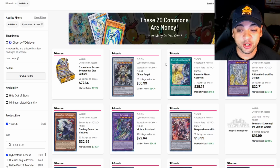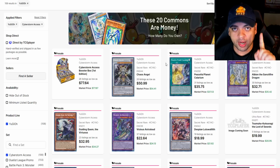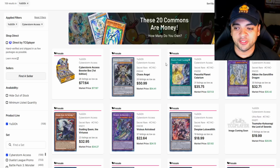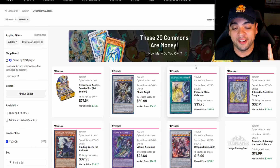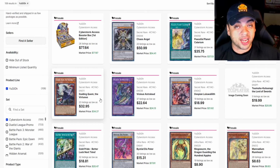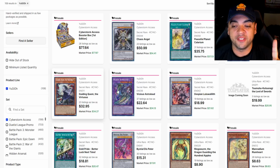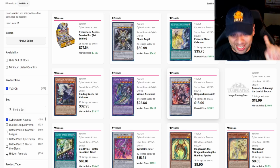Looking over at Chaos Angel, I think this is a great card. This is probably going to be the card everyone wants as a one-of. So the value is obviously reflecting that. Albion, the Sanctified Dragon, a great card as a one-of. Guiding Gwem, every branded player agrees to this. I've seen almost every branded player list post Cyberstorm Access with it as a one-of. Despian Luluwalilef, some people aren't even playing it, but they are playing it as a one-of.